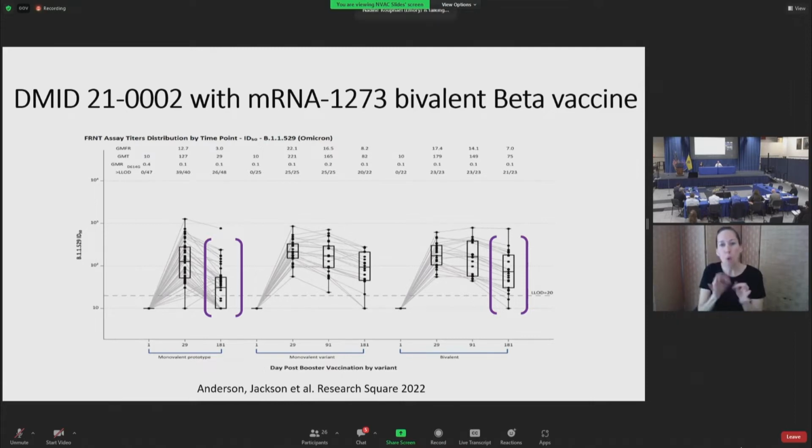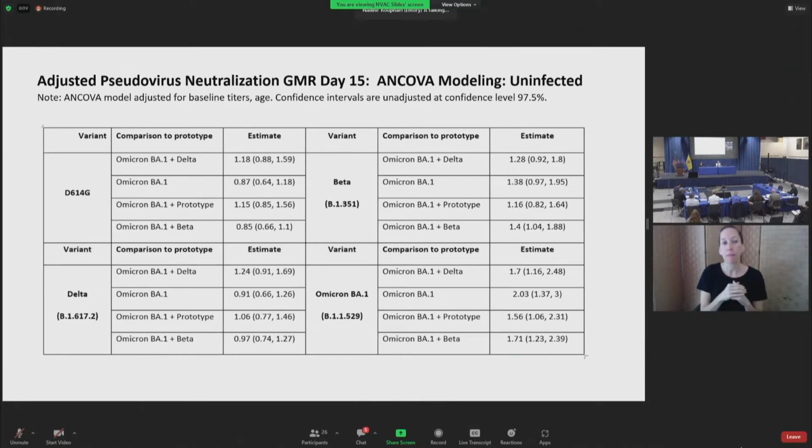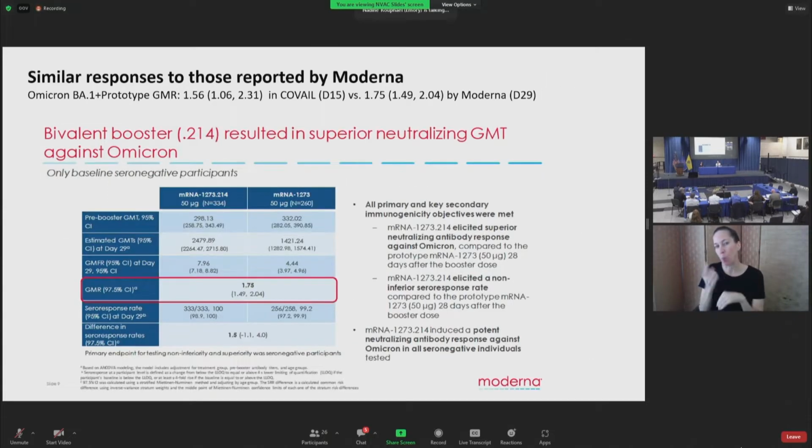durability. Next slide. Another way to look at the data is to look at the geometric mean ratio using an ANCOVA model. Next slide. One more. Yeah, so just to focus on that. All Omicron-based vaccines were compared to D614G. This vaccine had a GMR to Omicron BA.1 greater than 1.5 relative to the prototype vaccine with an unadjusted lower bound confidence above 1. Next. So this is quite similar to the data shown by Moderna on their bivalent Omicron prototype vaccine.